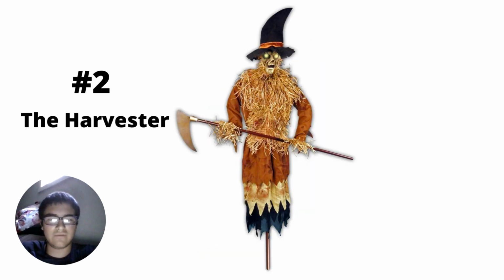In second place, we have the Harvester. He's just called the Harvester. This guy is another old Scarecrow prop, and he's awesome. Very cool. Definitely deserves number 2 on this list. He's awesome. I love his phrases. I love his animation. I love how he's holding a scythe. That's very unique. You don't really see many scythes with Scarecrows. But yeah, overall he just looks awesome in my opinion.